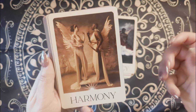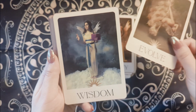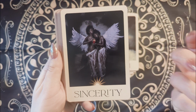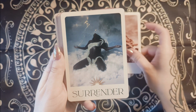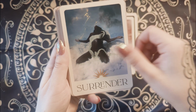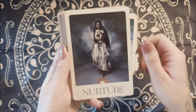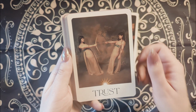It's queer. It's body positive. The keywords are expansive. And for me, this one hits hard. The emotions hit really hard in this deck. And there's a couple cards in here that have made me cry. That was a human hair in that one. This is so evocative. Surrender, with this beautiful figure. It's very ethereal. It's very angelic. And I love it so much.